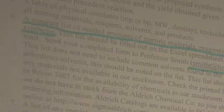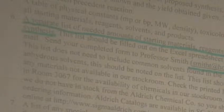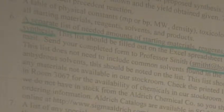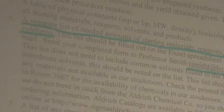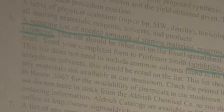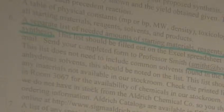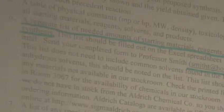And then you need to attach photocopies of your literature precedents and the full precedent. So don't just give me the experimental section of that precedent, but all of the pieces of the precedent, okay? And make sure you include the supplementary information as well. And then finally, a PowerPoint slide that shows what you're going to be doing for your project. I have a template for that, so I'm going to send that to you tonight, and I'll show you that here in a minute.